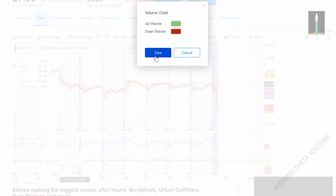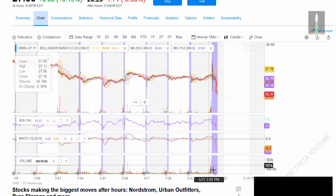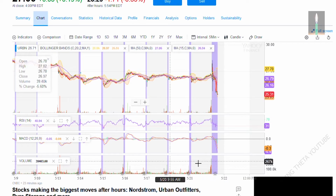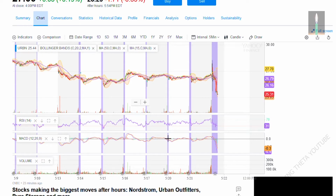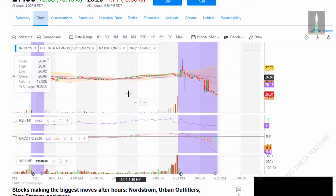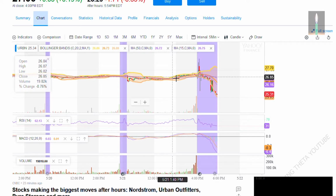Just a simple volume chart. We have green when the stock is being bought up, red when it's being sold. So that always sits right down here. And in addition to all of this, all of this stuff will kind of play off each other when it comes time to making decisions.